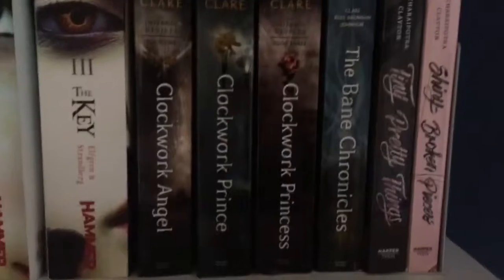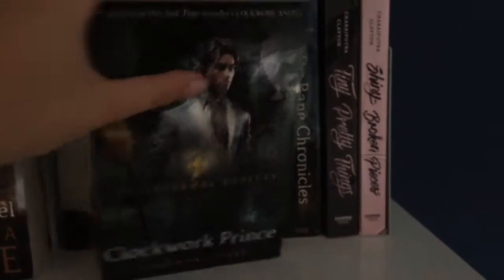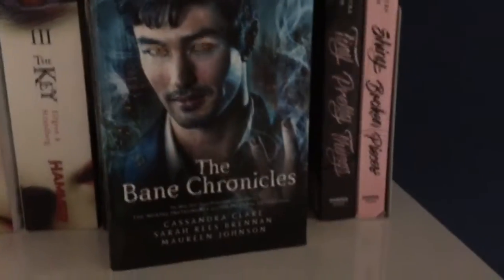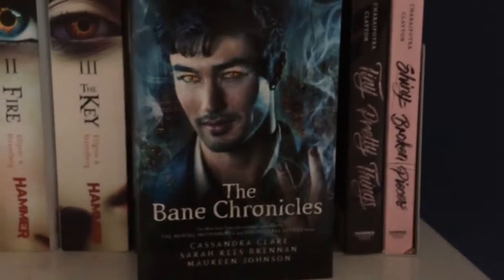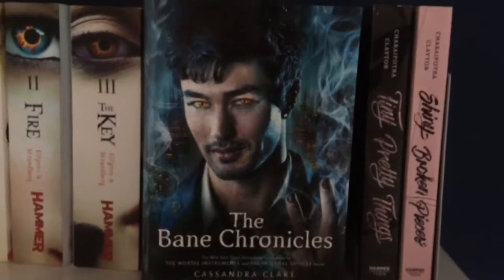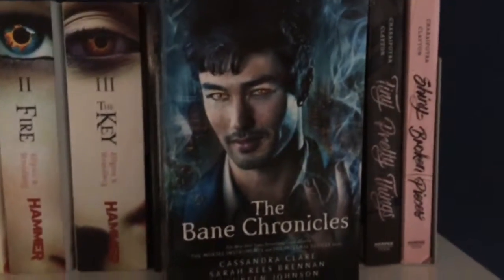Then we have The Infernal Devices, which is Clockwork Angel, Clockwork Prince, and Clockwork Princess, all by Cassandra Clare. Then, quite randomly, we also have The Bane Chronicles by Cassandra Clare, Sarah Rees Brennan, and Maureen Johnson. I don't really know what this is doing here, but we're just going to put it back.